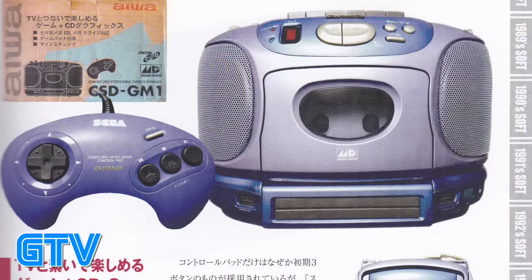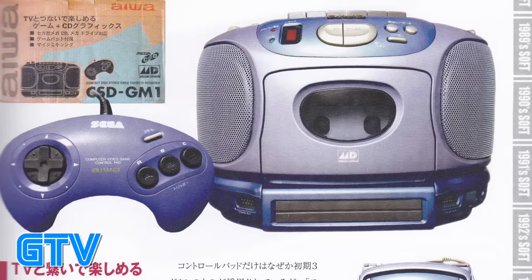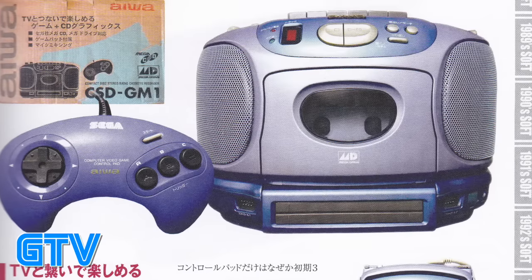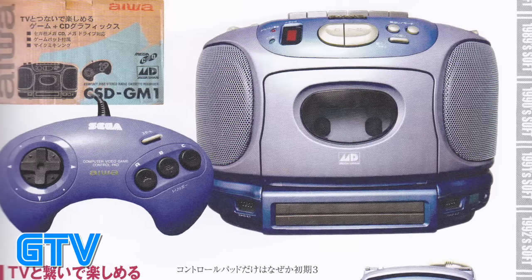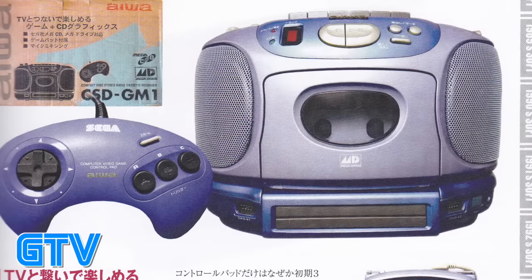This is the CDS GM1 by Aiwa. It was a Mega Drive, Mega CD, karaoke machine, and a cassette player, all in one. Released in September 1994, it cost 45,000 yen.